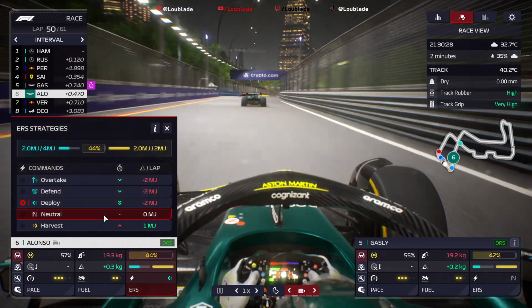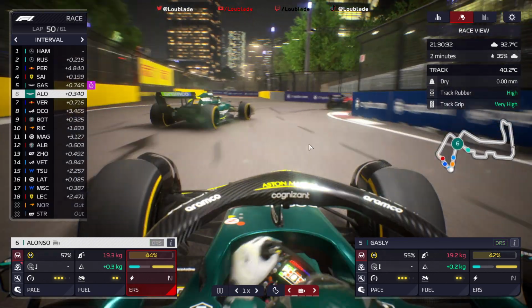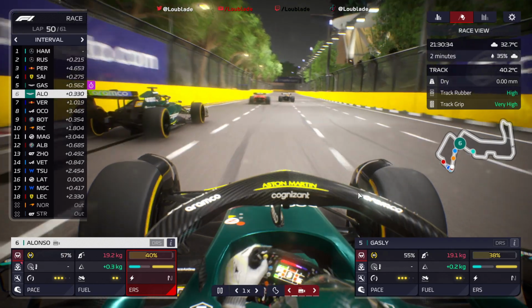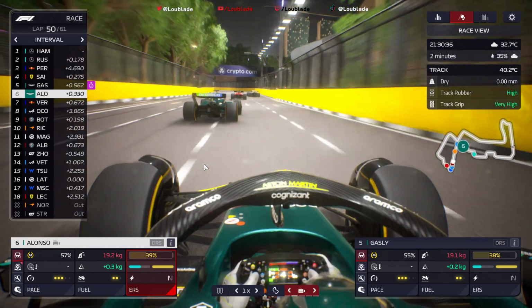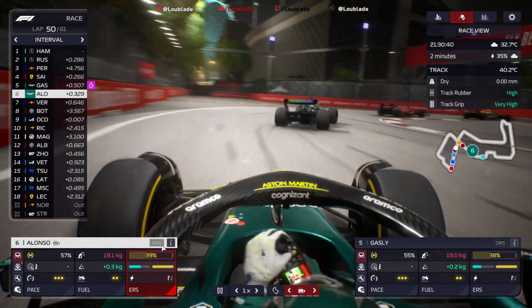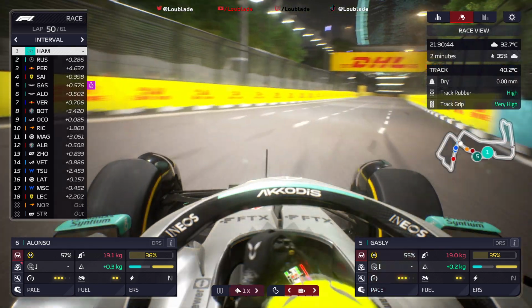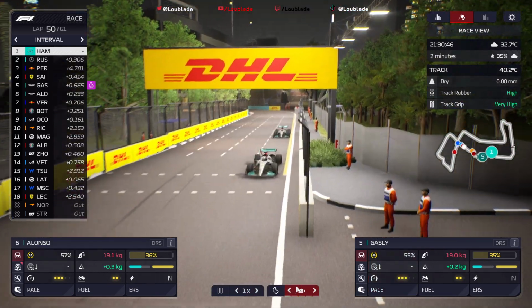We may be able to get one of these two guys in front. I think that's possible because they're scrapping. What I would like to do is have a lap of harvesting so we could really attack these guys, but we haven't got that luxury at this moment in time. So lap 50, Lewis Hamilton is now back in front of the Grand Prix from George Russell.